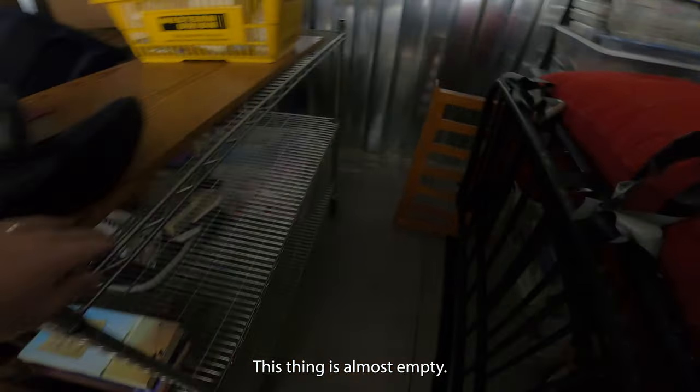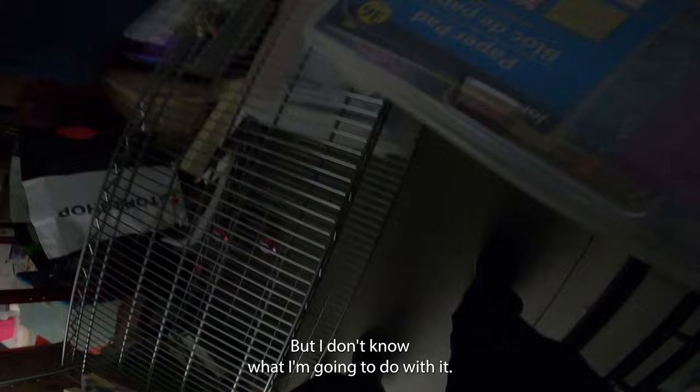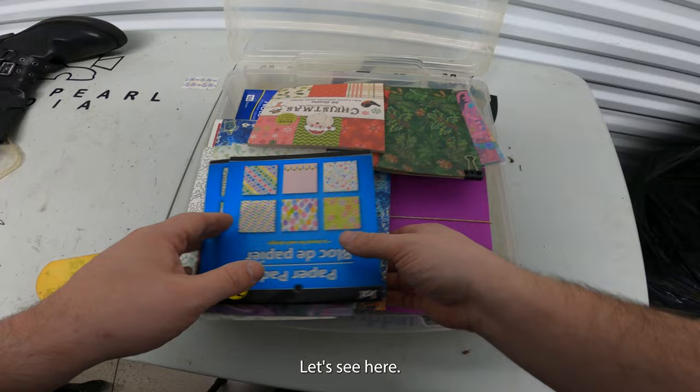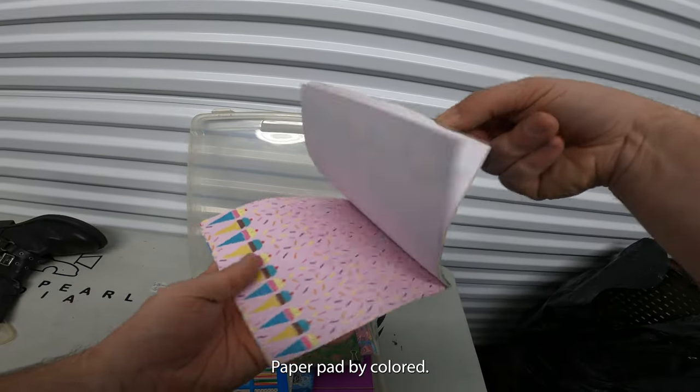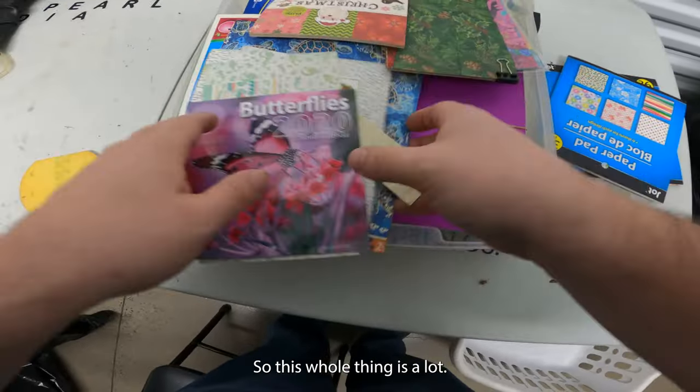This thing is almost empty. If I could get this out of the way, that'd be awesome, but I don't know what I'm gonna do with it. Let's see here, let's take this out. If I load this into my truck, I'm not gonna be able to fit anything else. But let's see here. Paper pad, bi-colored. Oh, more of this. I could sell this whole thing as a lot, most likely.